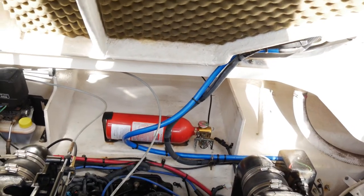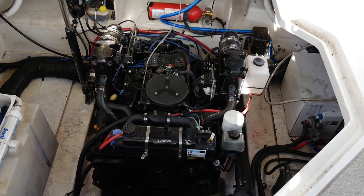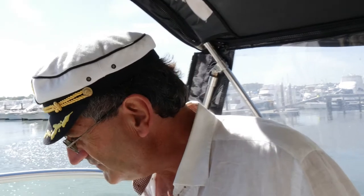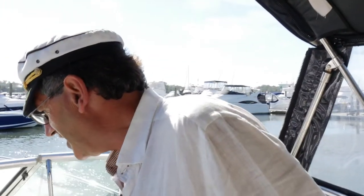And one good thing about this boat is that it has an automatic fire extinguisher system for the engine. So if something goes wrong, which I hope it doesn't, it's automatic. It can extinguish a fire straight away without you having to worry about it. And the other good thing we have on this boat is a carbon monoxide alarm. And it's very loud, I tell you. I heard it once. Oh, it's very loud.